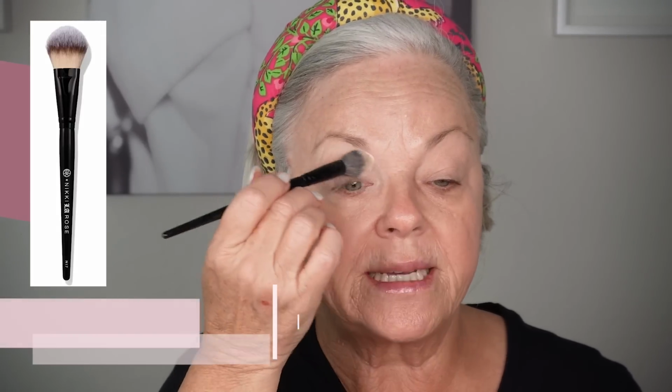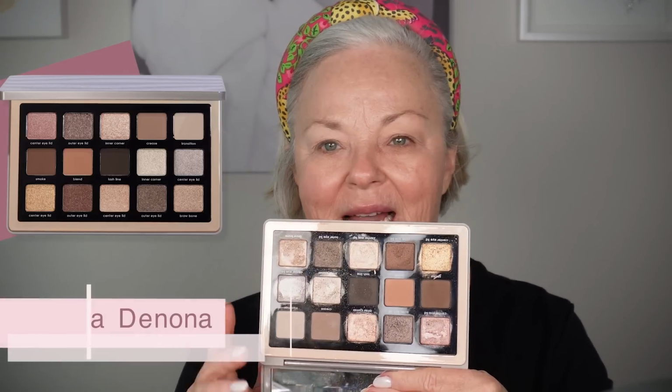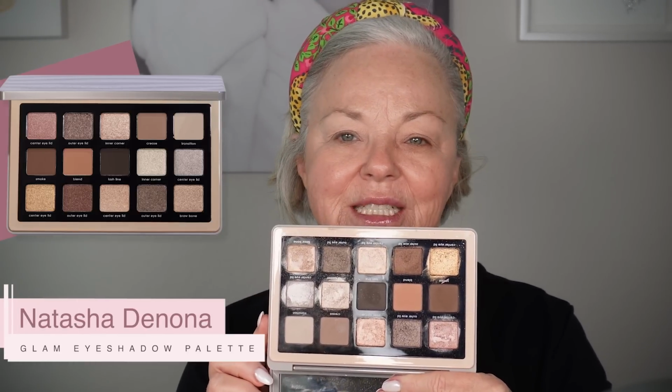This is where the difference comes in. I always apply powder on my eyes because I feel like it makes the eye makeup go on much smoother. And if you don't, it can cause it to be a little patchy. So we're going to put this to the test. We are using one of my favorite palettes today. This is the Natasha Denona, and this is the Glam palette.